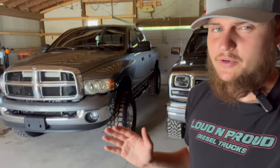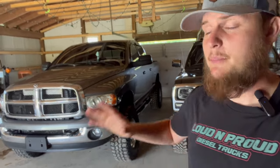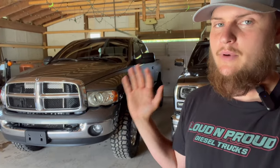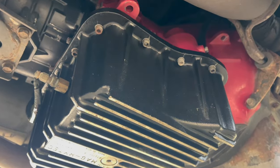You're probably wondering, you said, well, on this truck, you mentioned that it was a 5-speed. What transmission's in this truck? This truck does have an automatic transmission, but before you go, oh my, that's the downfall. Oh no. This truck is a Randy's built stage 2 transmission with a Randy's upgraded transfer case.